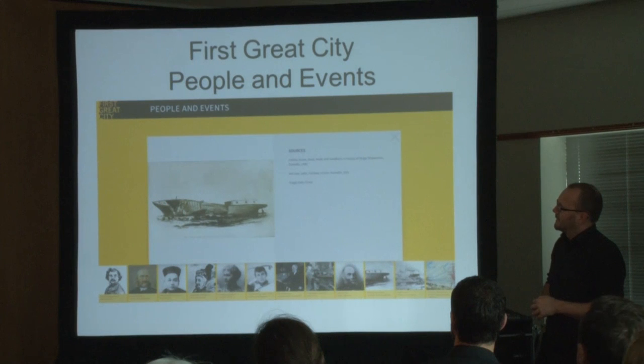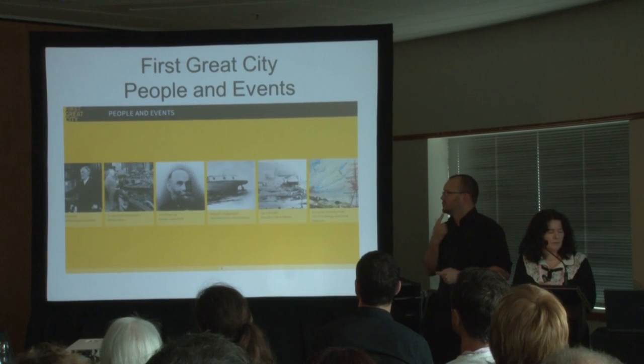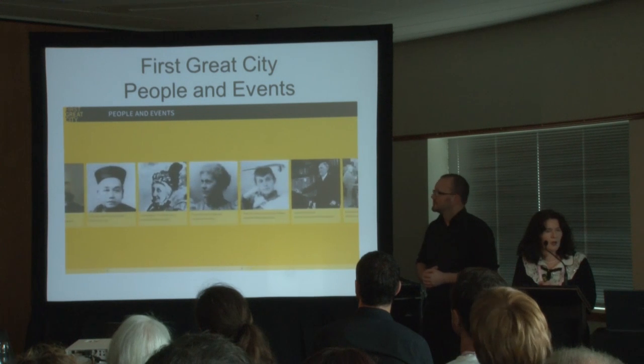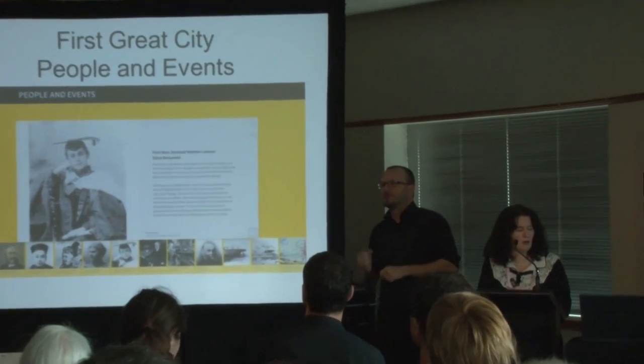And again, sources the whole thing. So it's quite a lot of information in there. But not only that, it's nicely presented. You know, it's not a linear fashion. It's not like a label on a screen. It's built as a computer interactive.